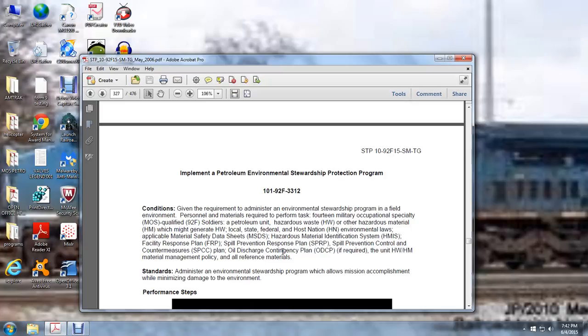Off the hazardous materials with the might generation hazardous waste, local, state, and federal host nation environmental laws, applicable material safety data sheets, hazard material identification sheet, or hazard material identification system, facility response plans, spill prevention control countermeasure plan, oil discharge contingency plan, if required, the unit hazardous waste and hazardous material management policy, all reference materials, administrative environmental stewardship program which allow missions to accomplish while minimizing damage to the environment.